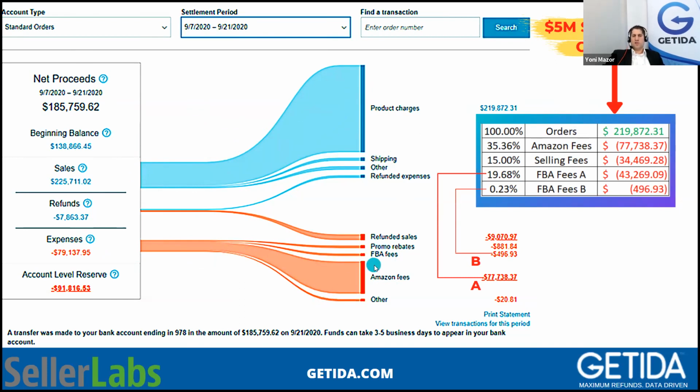So if you look closely and you want to hone in on FBA fees, it might be a little bit misleading, because if you look at the thin line here, FBA fees, a typical seller would say, on the FBA side, I'm doing okay. But actually, I want to raise to your attention that not really, because Amazon fees, which is the chunkiest part, actually holds inside of it Amazon FBA fees as well. I'll give you the breakdown.